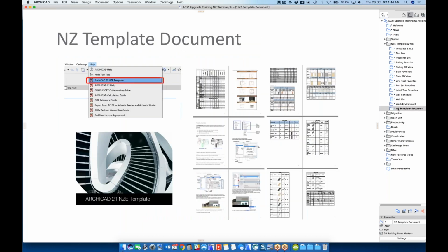The New Zealand template document, this was something we didn't think people were interested in, so we didn't actually produce one for ARCHICAD 20. But from the feedback we got, it seems that everyone who does use the New Zealand template does actually read these things. So we've recreated it again for ARCHICAD 21. This should cover off everything in the template for 21 and also some of those things that weren't in 20. So they were introduced in 20, sorry, like graphical overrides.